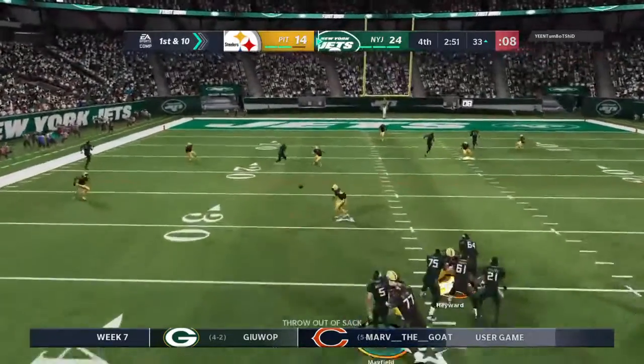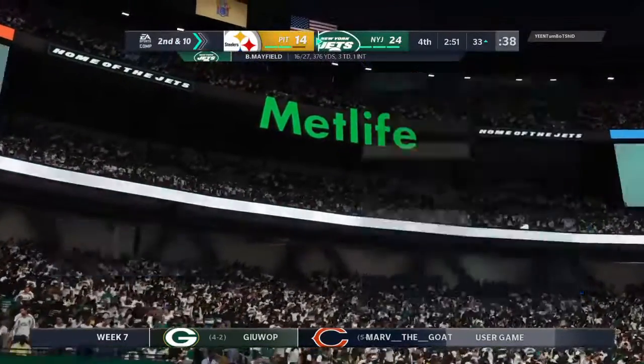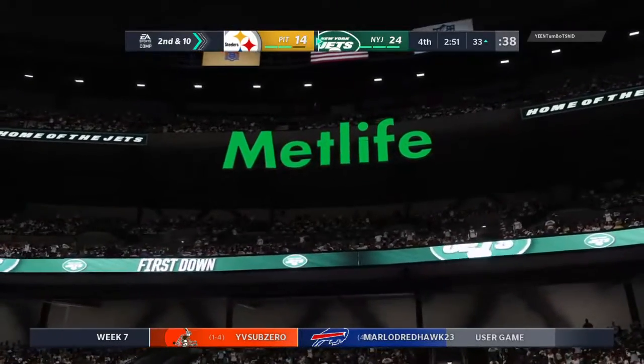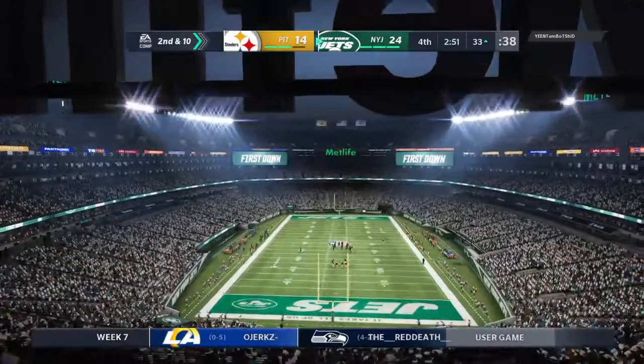Mayfield with it once more, and his throw's going to be incomplete. They were looking for Johnson that time, and that'll bring up 2nd down. They've given up a few 1st downs on this drive, but getting the incompletion there, that should give them something to build on and maybe turn the tide.